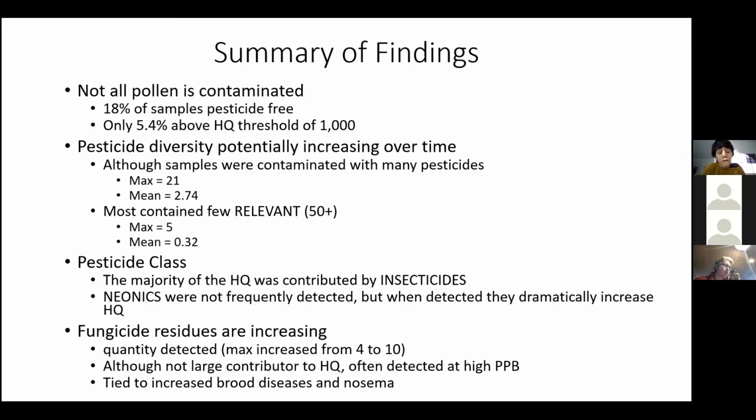Although fungicides are not a large contributor to HQ, because fungicides are predominantly considered bee safe, we are often finding them at a very high part per billion. So they contribute a lot to pesticide concentration, and that may just be stressing the health of the colony because they still need to detoxify these foreign substances. The fungicide residues are tied to both an increase in brood diseases and nosema. They were correlated. When we find high fungicide loads, we also tend to find brood diseases and nosema.